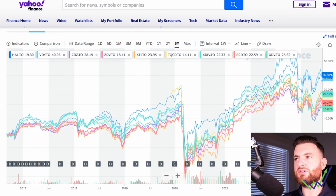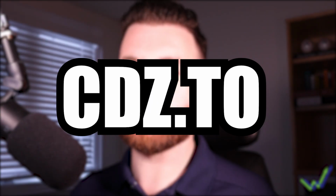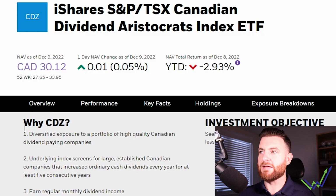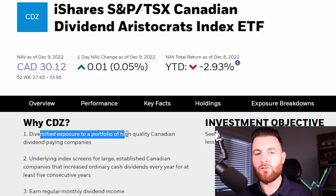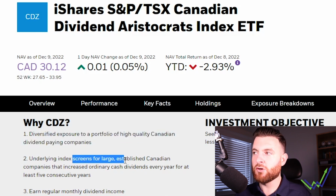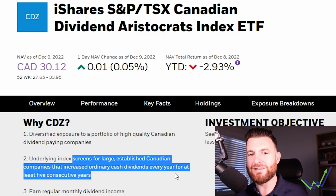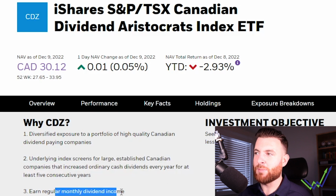But first, I want to start with something that may be a little bit more for the conservative investor, and we'll go back quickly here to the Excel, and that is the iShares S&P Canadian Dividend Aristocrat. So let's learn a little bit more about what it takes to be in this fund. Ticker symbol CDZ.TO on the Toronto Stock Exchange is a diversified exposure to a portfolio of high quality Canadian dividend paying companies, and it screens for large established Canadian companies that have paid cash dividends every year for at least 5 consecutive years, and it's paid monthly.